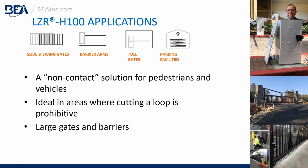So that gives you just some basic examples, because the product has a lot of applications. It's very unique in what you can do with it. Go ahead, Camila.